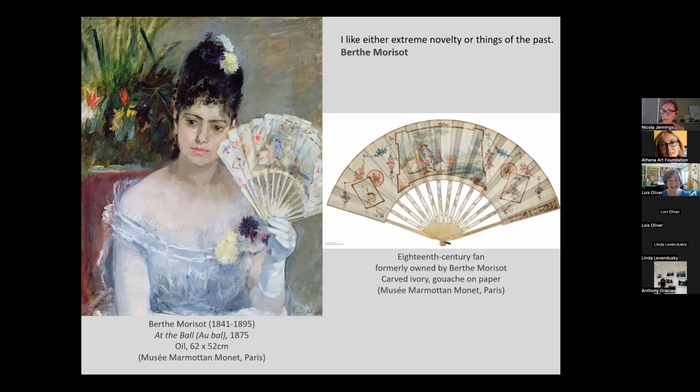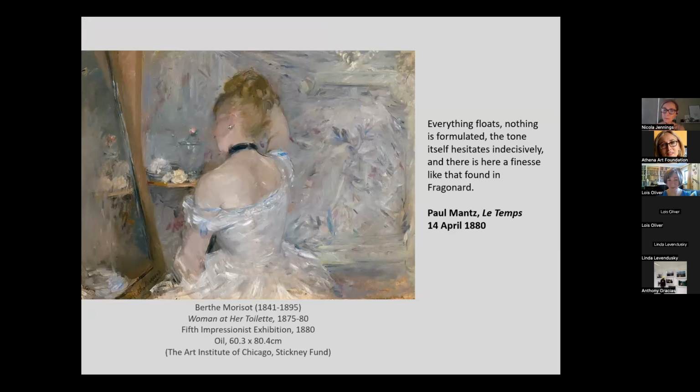Is that right? I think you told me that. They did indeed. So in the early 1880s, they had a new family home built in the Passy district of Paris, which they decorated in the 18th century style. But even before that, they owned 18th century furnishings.